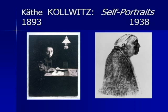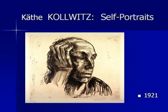And all different media. I think these are probably lithographs and drawings. And you can see here with the image from 1921, where she's leaning her head against her hand. What I meant by this combination of realism and expressionism, because the face is a complete understanding of anatomy, the structure of the face, the same thing with the hand. So very realistic in that sense.